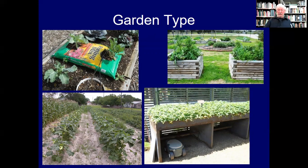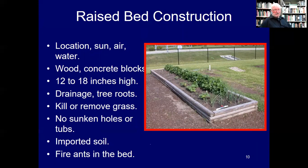When it comes to raised bed construction, we want the location. We want full sun. We would like to have airflow, and the reason being is because humidity is one of our biggest problems, fungus, in Galveston County. So that early morning airflow will remove that moisture off of those leaves. And we need a water hose because we know we're going to need it in the midsummer.